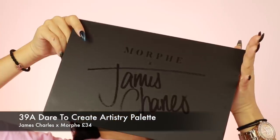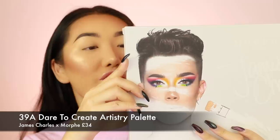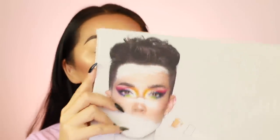So this is the Unleash Your Inner Artist palette, and I just love the visual of it. I think it's super, super cool. So here is the palette. Ooh, you guys know that I love the 39A from Morphe so much. It's one of my go-to eyeshadow palettes, and this is a similar size to the 39A, so it's so exciting, but this one is full of colour.